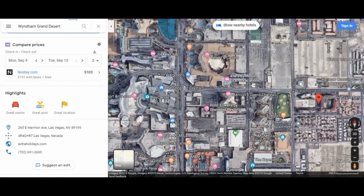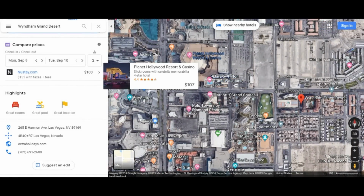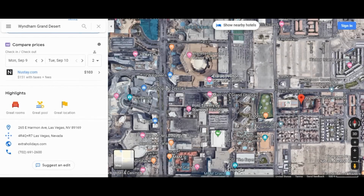I'll show you guys. So here's the Wyndham Grand Desert. Here's Aria. Here's Planet Hollywood. Here's the City Center, Polo Towers. There's Bally's, there's the Bellagio. So you're not far from the action at all if you don't mind doing a little bit of walking.